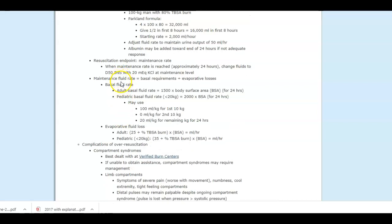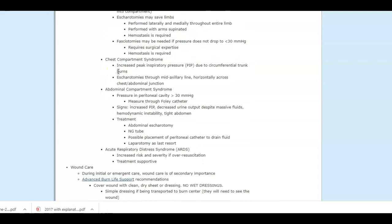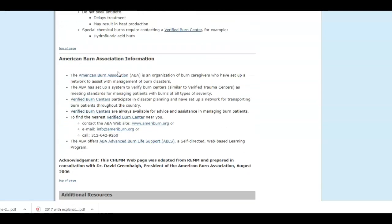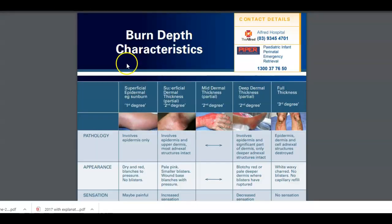Alright, let's see if there's anything else that I'll recommend. Alright, so the other stuff you can just write notes and read by yourselves. I'll just scroll down to the last bit and you can just pause in between. Let me just show you another picture I got for you guys, which would be a depiction showing the visual appearance of the various stages that we can have.